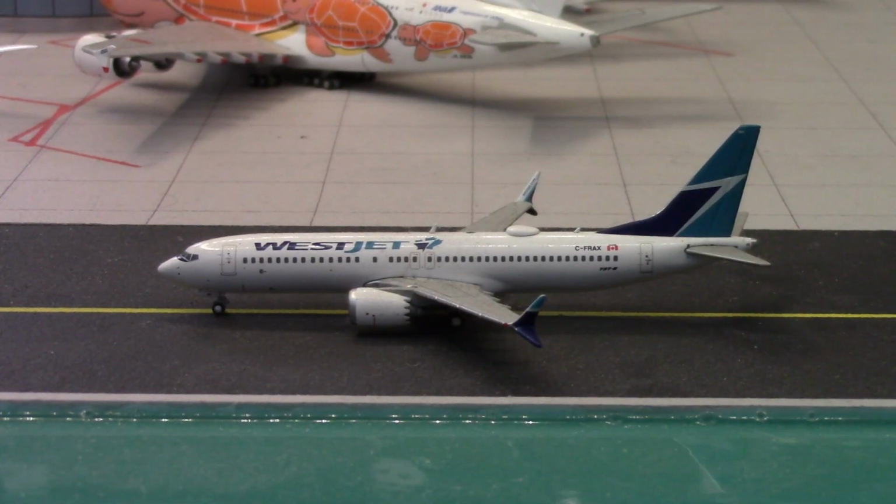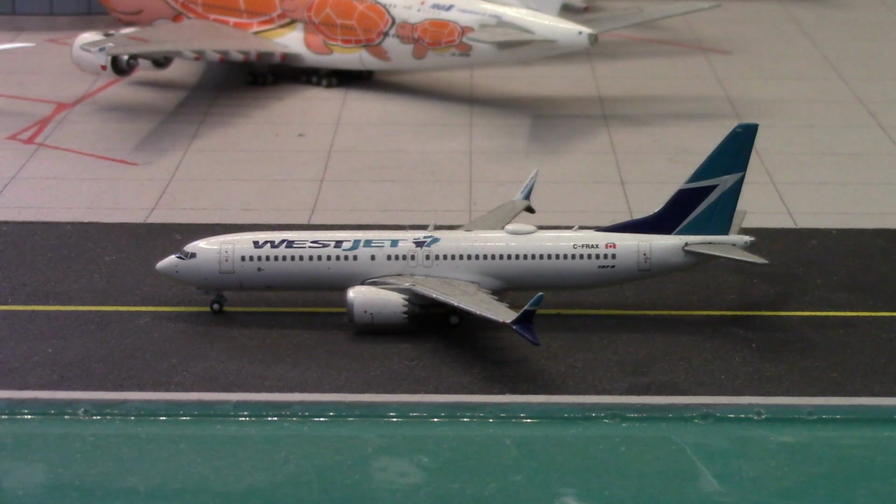Right here we have the second MAX 8 of the airport update. There will be a few more throughout the airport update as the FAA finally brought them back. Anyway, this WestJet 737 MAX 8 will be departing for a flight out to Calgary.